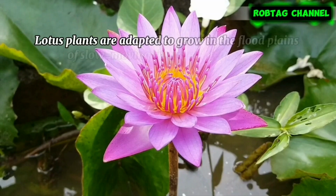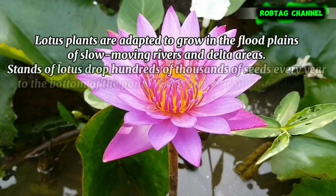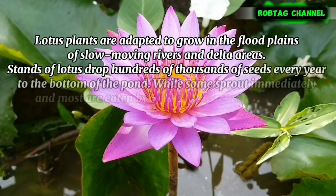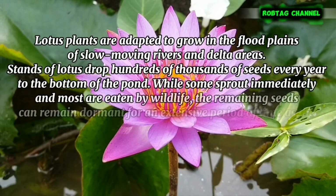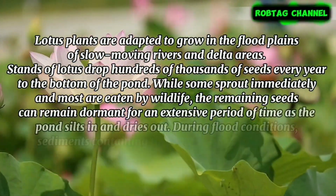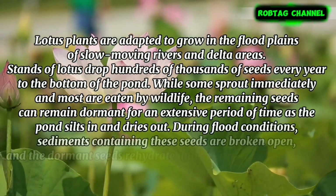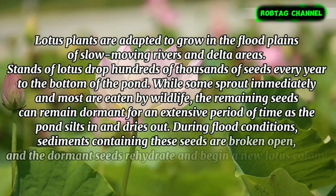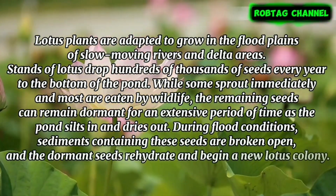Lotus plants are adapted to grow in the flood plains of slow-moving rivers and delta areas. Stands of lotus drop hundreds of thousands of seeds every year to the bottom of the pond. While some sprout immediately and most are eaten by wildlife, the remaining seeds can remain dormant for an extensive period of time as the pond silts in and dries out. During flood conditions, sediments containing these seeds are broken open, and the dormant seeds rehydrate and begin a new lotus colony.